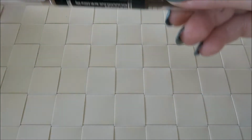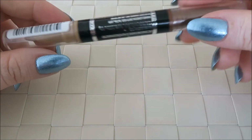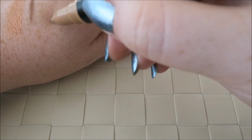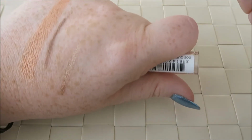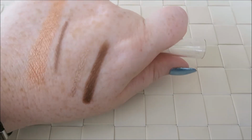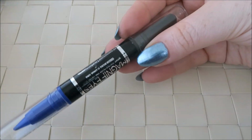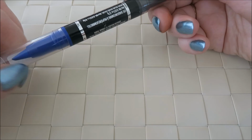And then the Rimmel one we have here is the Queens of the Bronze Age, which is one of my favorites. The eyeliner part is lighter on this one, more of a champagne-y color, and then on the other end, we have a much darker brown color. So that is a similar idea, but a different color range. There is a Manhattan version of this, which I haven't got, but it looks exactly the same. But I rarely reach for the blue, so I didn't bother getting the Manhattan version.